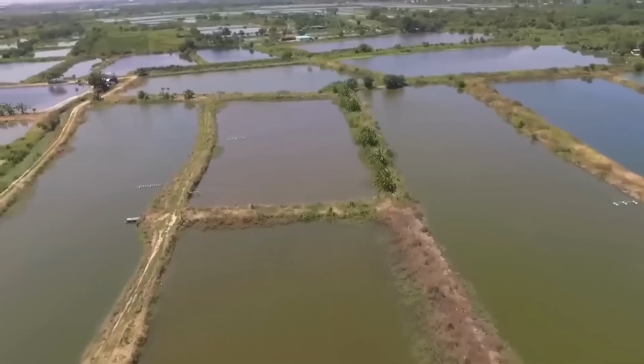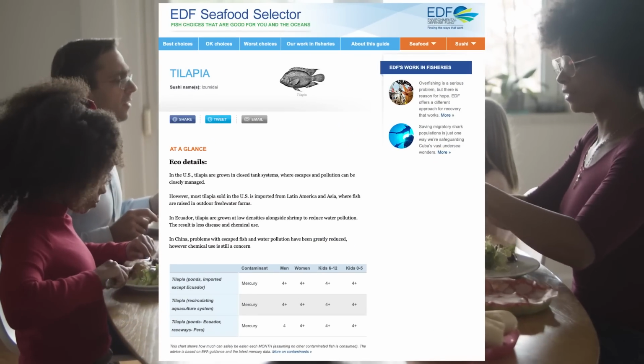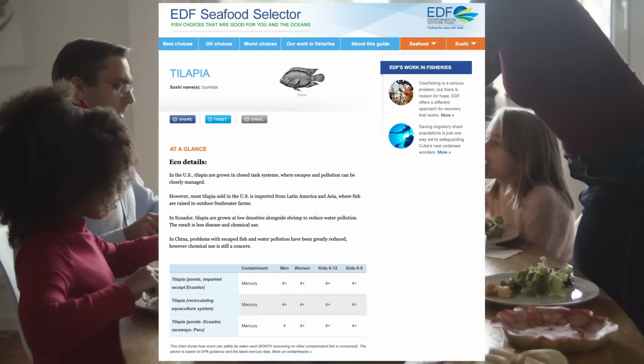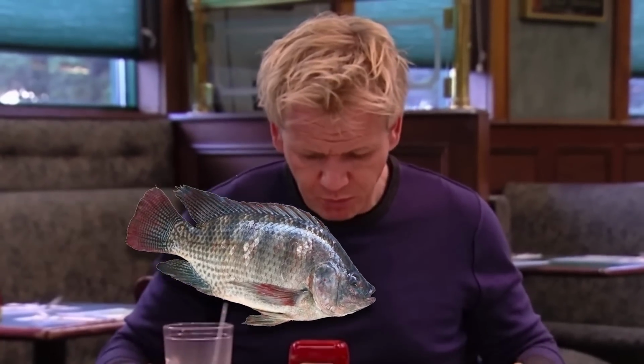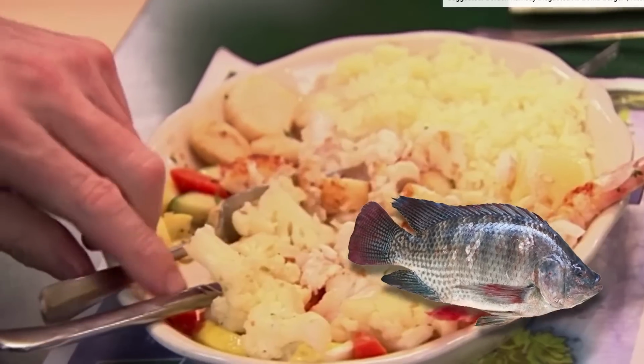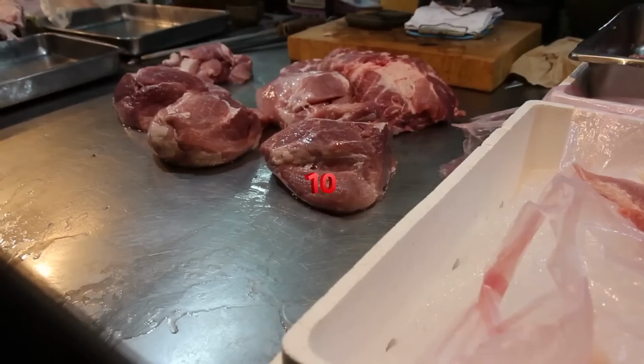Now, how can you still eat tilapia but avoid the ones from China? Well, according to the Environmental Defense Fund, it suggests to get tilapia that are raised in the United States or Latin America. Now, I don't blame people for wanting to stay away from eating tilapia fish made in China after knowing this, but the next time you have a tilapia, just think of the last meal it might have had.